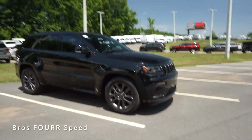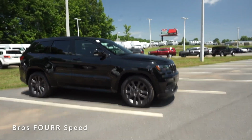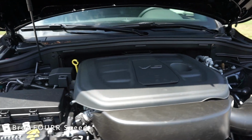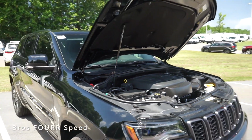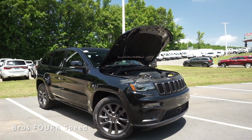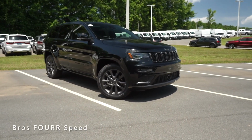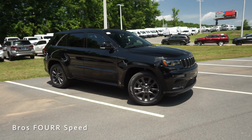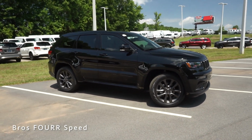This model is finished off in diamond black crystal, and it has an MSRP just over $54,000. Under the hood is a 3.6 liter V6, and this is only paired to the 8-speed automatic transmission. This engine produces 295 horsepower at 6,400 RPM and 260 pound-feet of torque at 4,800 RPM.